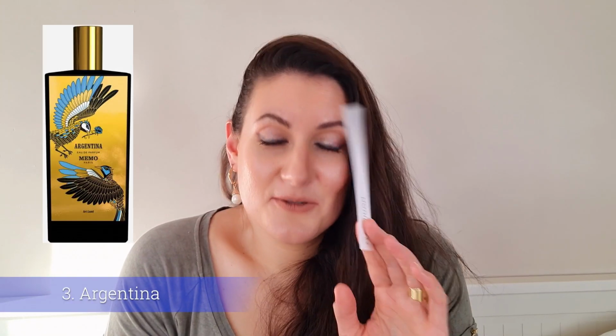So from the Oud collection, we have Argentina, Luxor Oud, and Shams Oud. Of course, these are from the fragrances that I managed to get a sample of. There are 5 missing. I don't know if these are only the ones that have oud. So let's start with Argentina. And let me read you the notes first.